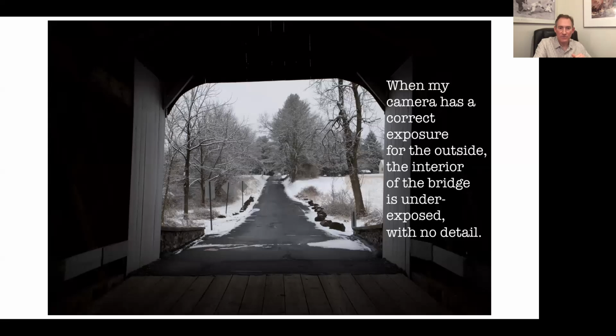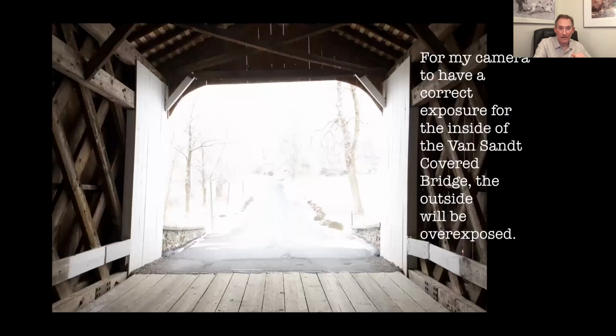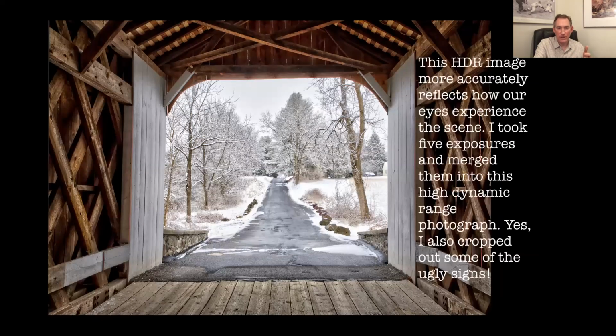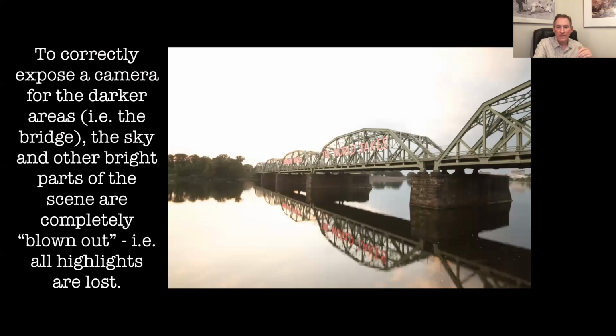Correct for the outside, this is what the inside looks like. Correct for the inside, this is what the outside looks like. But with an HDR image, it's much closer to how our eyes see it. Here's just one more example of that.